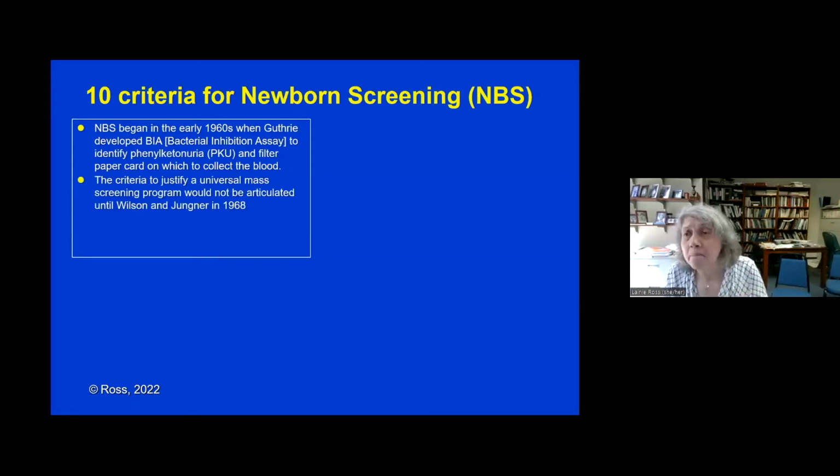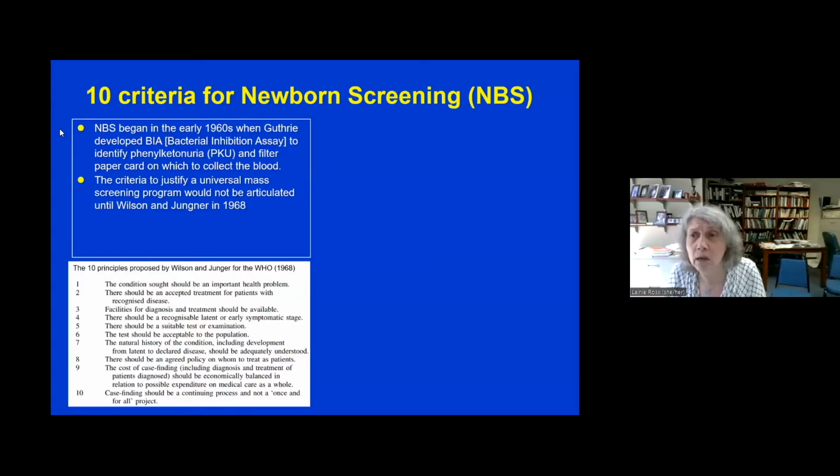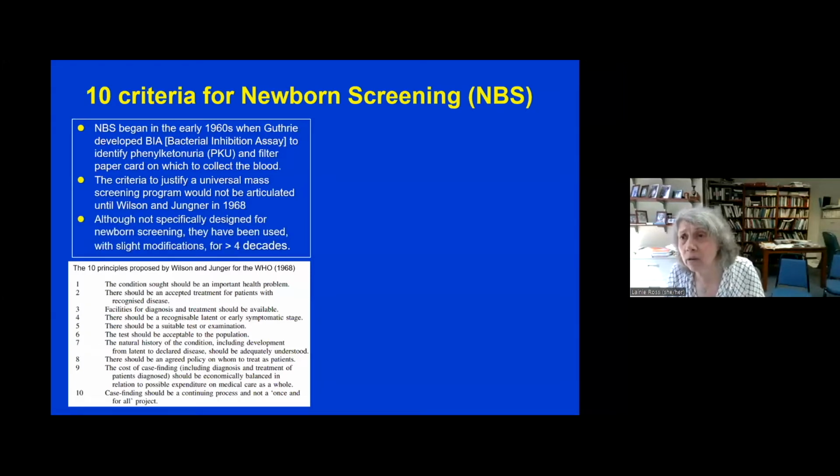And it wouldn't be for another 5 or 6 years before the criteria for justifying a mass screening program would be developed by Wilson and Jungner and presented to the World Health Organization. And these 10 principles still are used today, and although not specifically designed for newborn screening, are clearly used in this community.